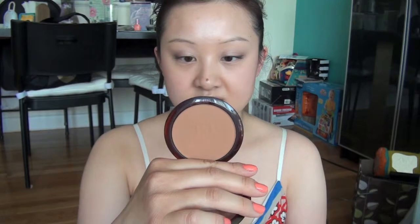This one is also matte. There is a glittery version of this bronzer if you prefer something with a little bit more sheen or sparkle, but if not, then just go with this one. This one's matte. The other bronzer, which I've talked about before, is the Guerlain Terracotta bronzing powder, and this is the shade 01. This one's really nice because it's very natural and it's very buildable.